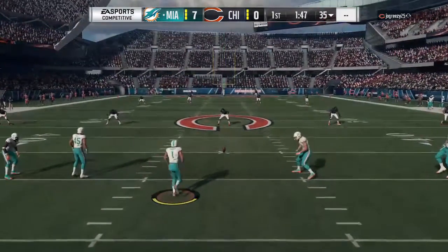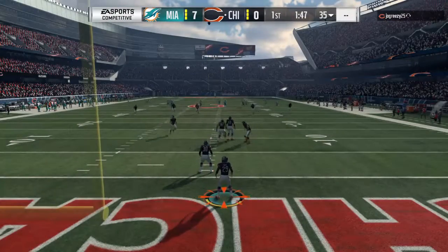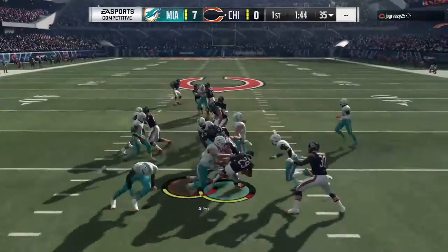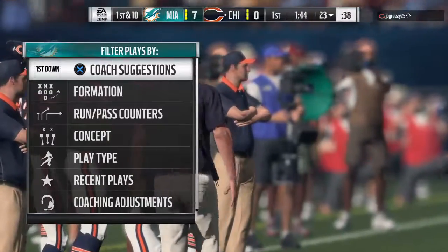Here's Parkey now, set to kick it away. Fielded about a yard deep. And he'll bring it a few past the 20 to the 23-yard line.